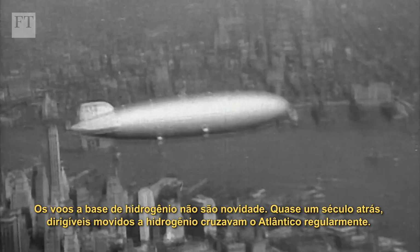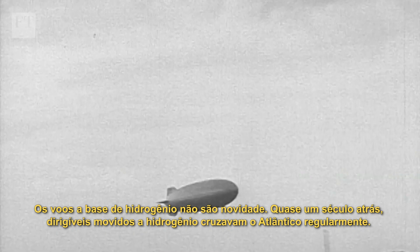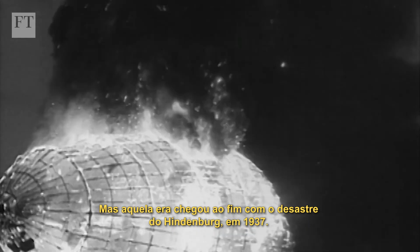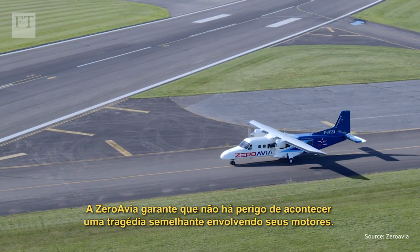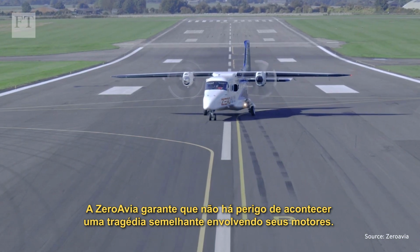Hydrogen flight is hardly new. Nearly a century ago, airships using hydrogen-filled balloons crossed the Atlantic on a regular basis. But that era came to a fiery end with the Hindenburg disaster of 1937. ZeroAvia says there's no danger of a similar tragedy involving its engines.